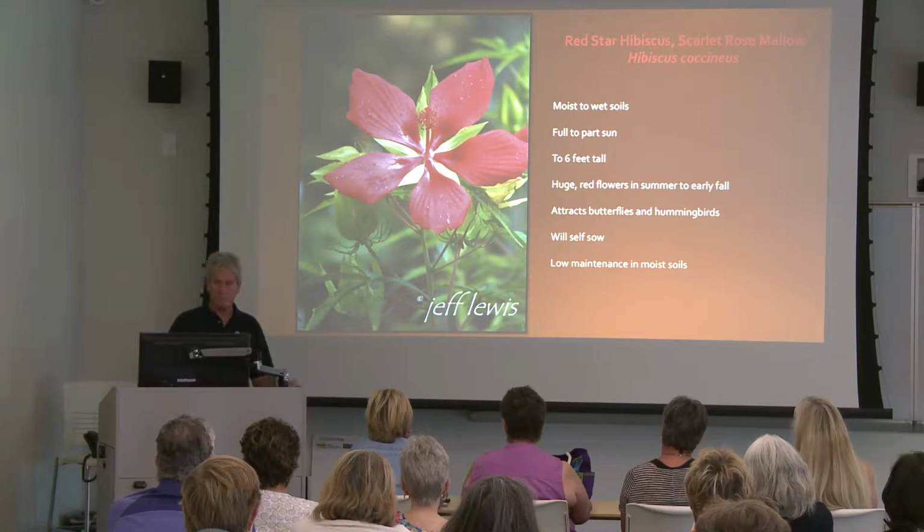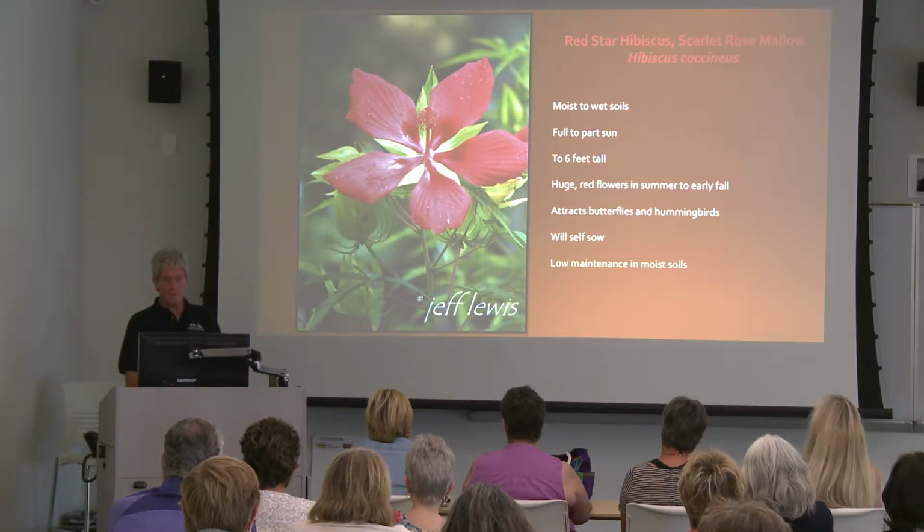You can snip a little stalk off if you like, but there's very little maintenance for it. It produces these big red flowers followed by these big old seed pods full of big seeds. So you can plant them in different areas or you can just let them fall to the ground. Attracts butterflies and hummingbirds.